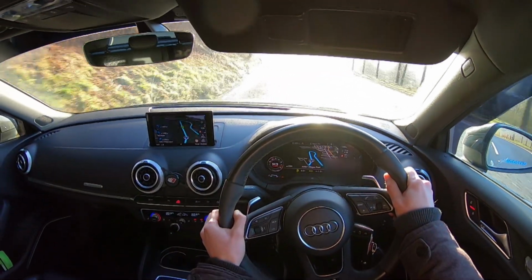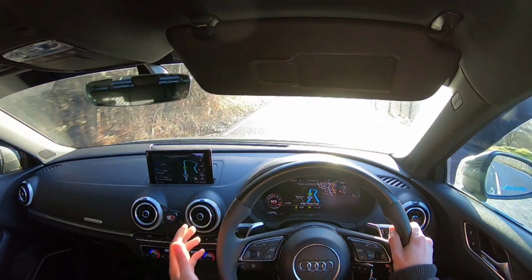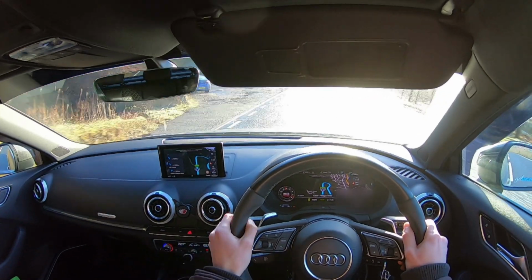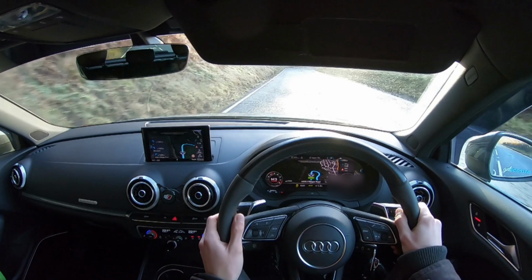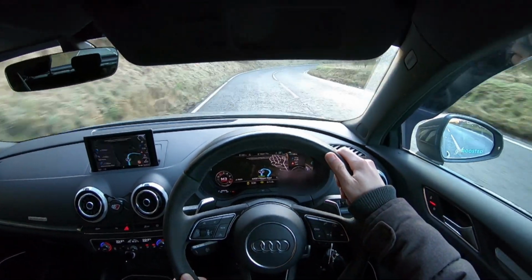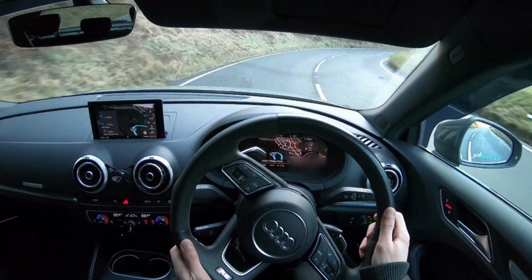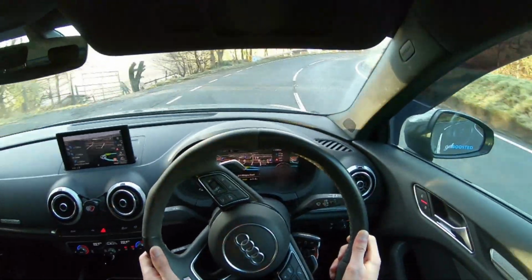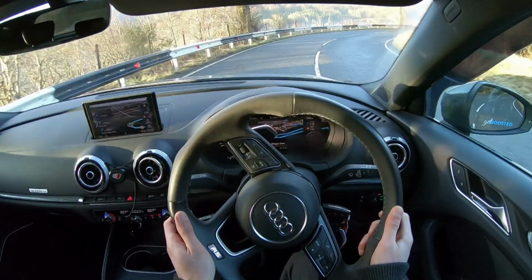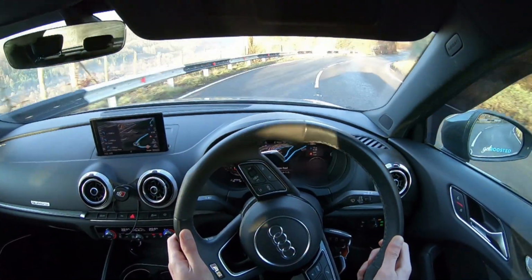Old Gen RS3 or new Gen RS3, do I even need to say any more? You know? Apologies for the sun. I'm going to keep this rolling because it's one of those moments. I'll probably do a shortened version at some point, but for this one, you can enjoy it, hopefully as much as I am.